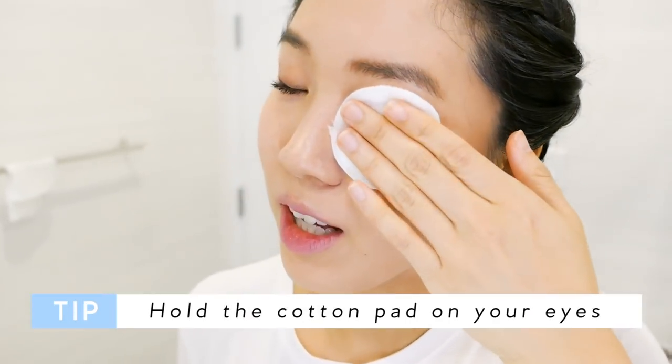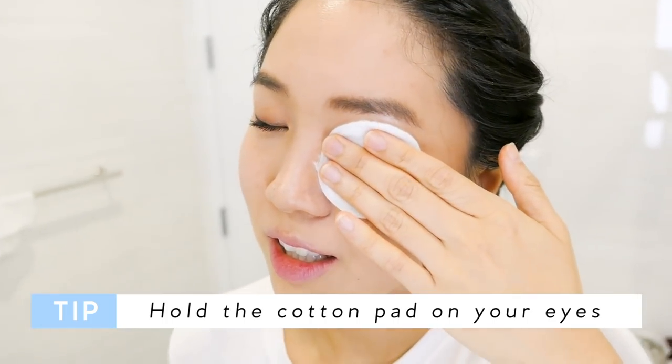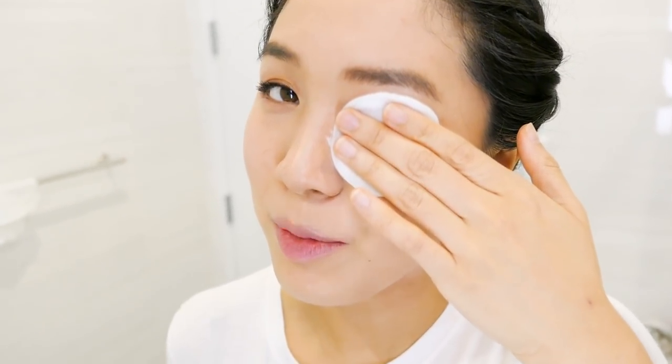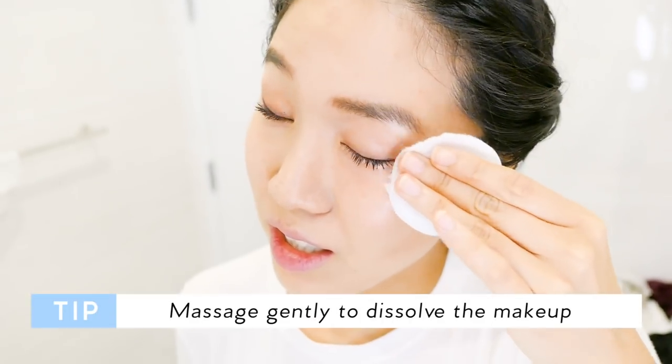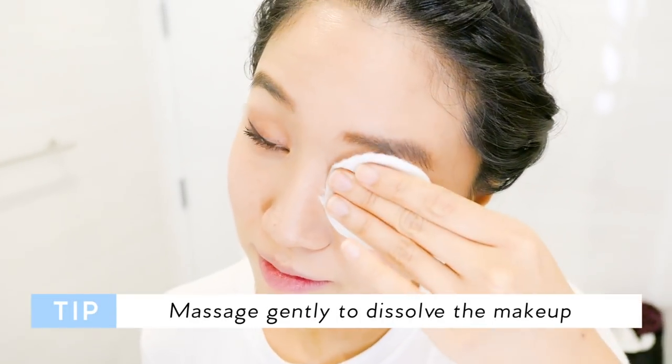You can just let the micellar water do the work itself and work the magic itself. Just hold it over your eye for a bit, and then this will really, like a magnet, draw all the makeup and the oils that are on your eye. And then after like 5-10 seconds, you can start massaging it, or even a minute or two, to let it fully dissolve so it's less rubbing. If you have that patience.